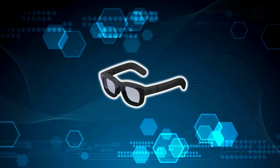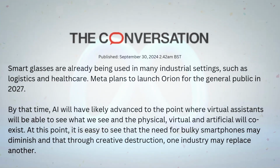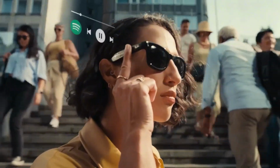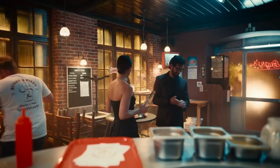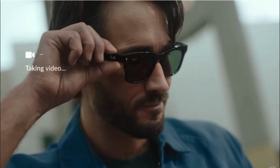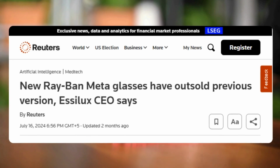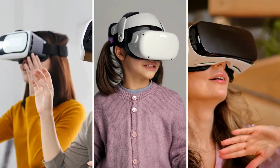Now, don't get too excited just yet. These high-tech glasses are still in the oven, so to speak. Meta's looking at a 2027 release date, but they're crossing their fingers for sooner. In the meantime, Meta's been testing the waters with their Ray-Ban Meta smart glasses. And guess what? People are loving them. These glasses have been flying off the shelves, outselling their previous version in just a few months. It's a pretty clear sign that folks are ready for AI-powered gadgets they can wear.